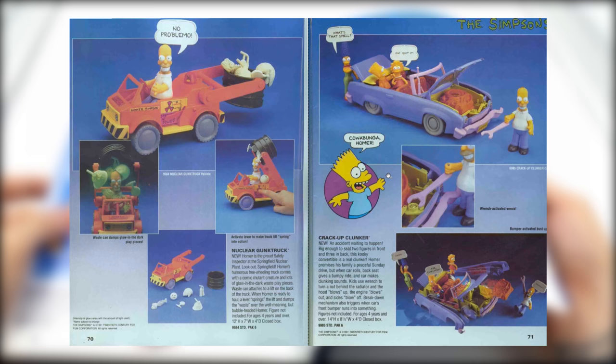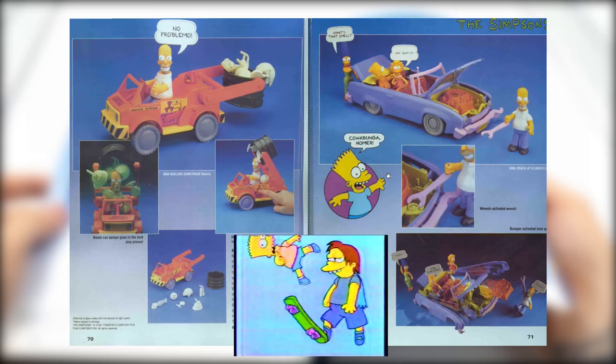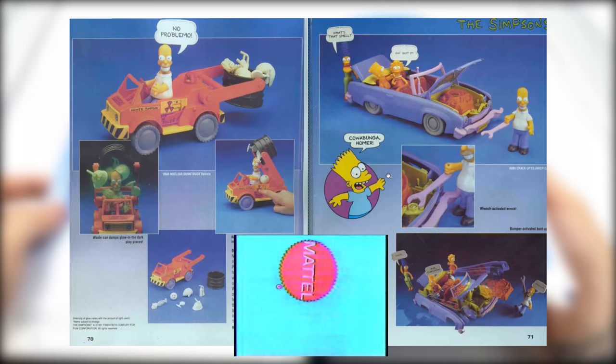It's the Simpsons from Mattel. Don't have a cow. Simpsons figures, sofa, and boob tube sold separately, only from Mattel. I grow up. Hey, and more Simpsons.